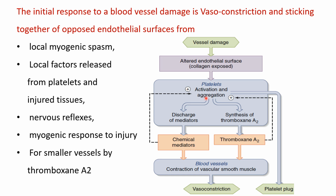What does it mean by platelet activation? The platelet activation means that they are going to secrete their granules into the blood, and these granules are ADP. So the ADP comes out, and this blood is acting on the platelets again, and it is causing further activation and aggregation. You see, this is a positive feedback cycle.